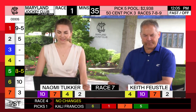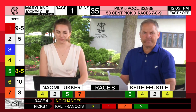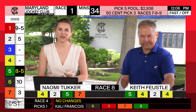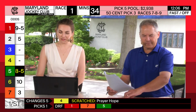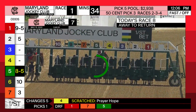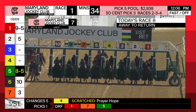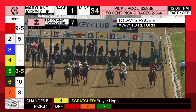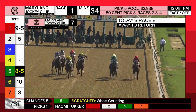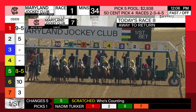Race number 8 is another first level allowance for fillies and mares, 3-year-olds and up, 5.5 furlongs the distance here. I'll do a video spotlight on the runner that I landed on top, Away to Return for trainer Damon Lodovico. We look back at her start where she got knocked off her feet twice during the break. 5 furlongs is very, very tough when you get that momentum taken away from you from the get-go.